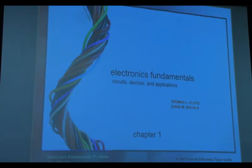The next topic will be magnetism and electromagnetism. We are going to give you a brief introduction in this class, because later you are going to take Physics 201, Physics 202. Physics 202 will give you more study in magnetism and electromagnetism. So in this class, it's only an introduction.